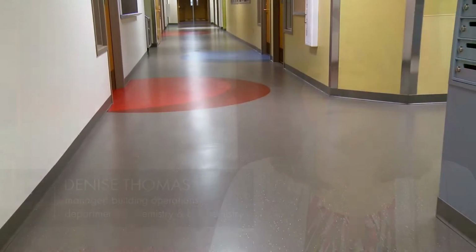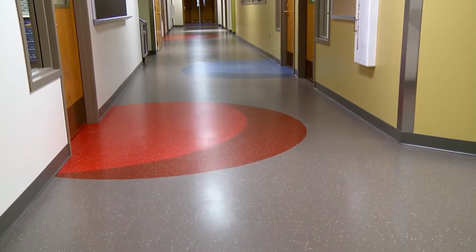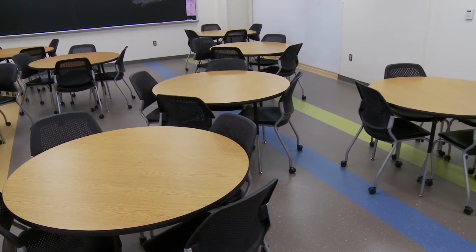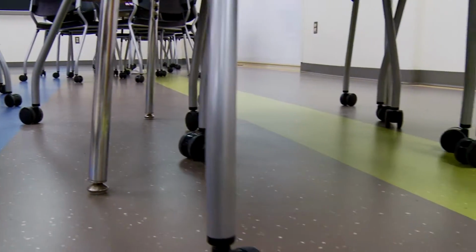We'll have a lot of activity with pallets and movement of carts and everything else going through those corridors. So having a floor that would actually be able to uphold with all that extra weight and movement and traffic is very important as well. We won't get a chance to remodel again for another 25, maybe 30 years. And so the materials have to hold up.